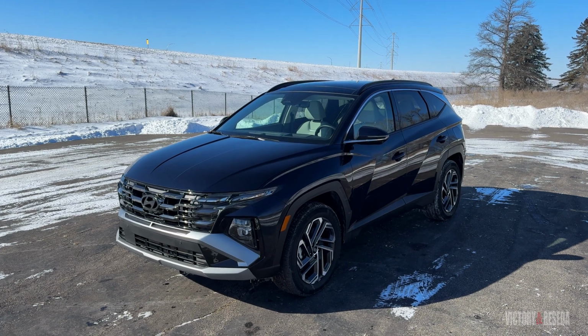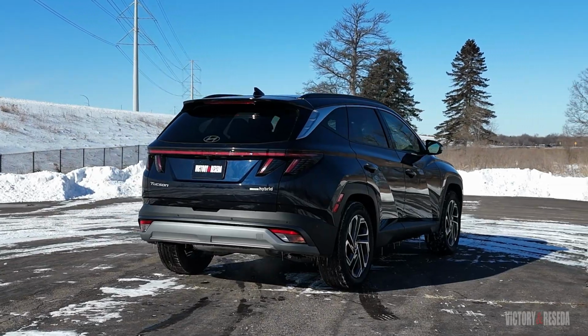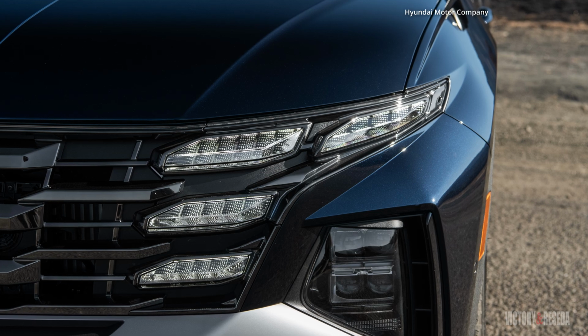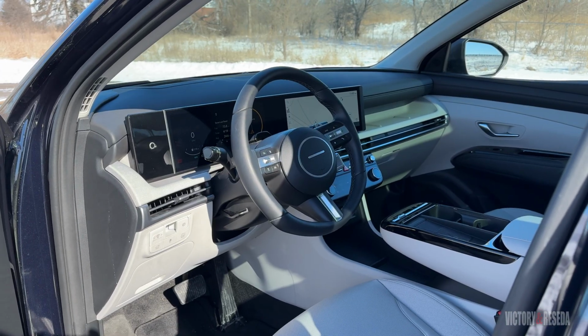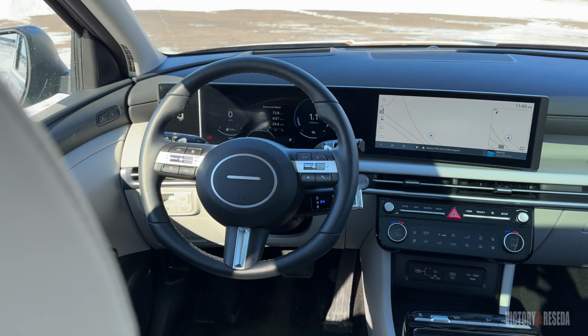So we're driving the 2025 Hyundai Tucson. With the updates that they made, certainly the front and rear give it a little bit of a sharper look. You do have the updated DRL lighting signature up front, and you do have the taillights in the back, which are very similar to what you've had previously. But it's on the inside where you see the biggest changes, where you see the long instrument cluster and infotainment screen all in a single pane of glass.